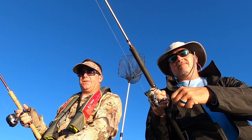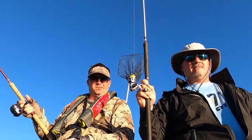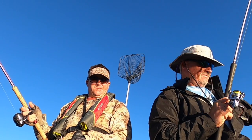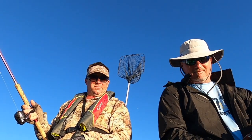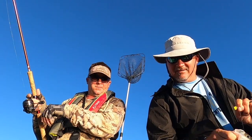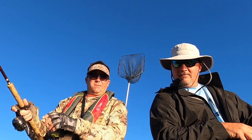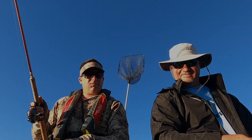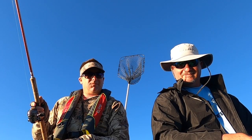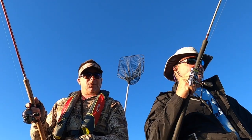It looks like a good fish. Yeah, but I don't think it is. That other one. There's a good one. Look at that, folks. All day long. 20.5 pound fish. Looks bigger than that.